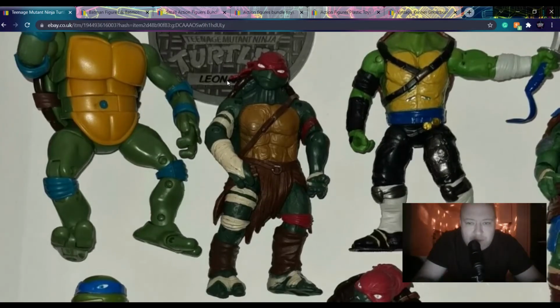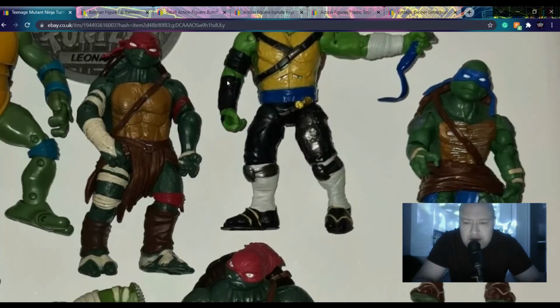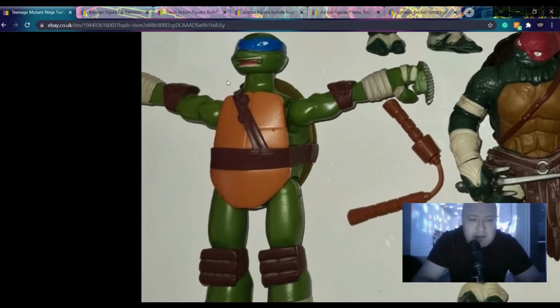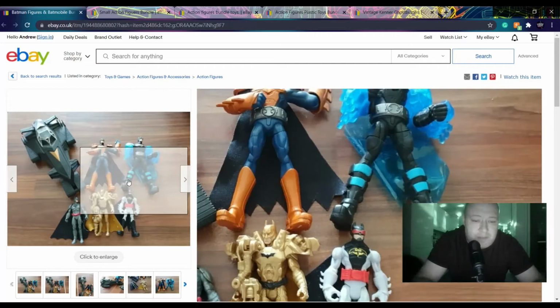We've got movie version Raph. God awful movie version of Leo there. Another movie version of Leo. Another movie version of Raph. They've got some accessories. And there's one of the CGI TMNT era toys there. Not great, that. It's cheap, and I see why.